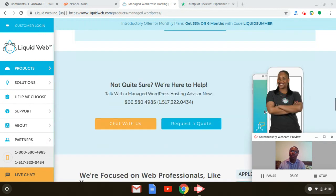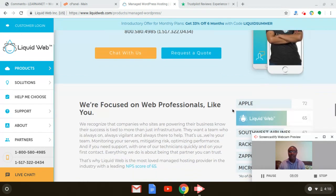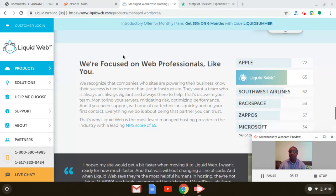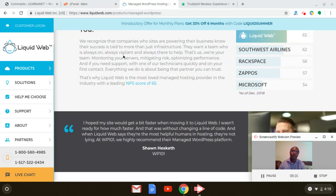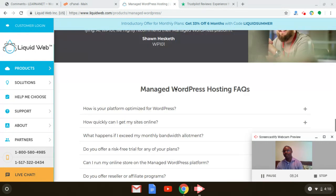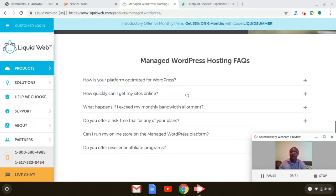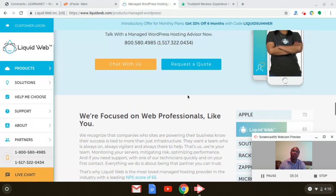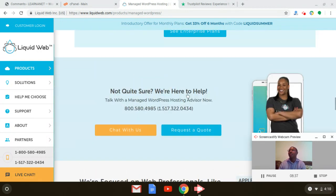Of course, with your cPanel and you gain access to it, it allows you to add on additional websites as well. What I like about Liquid Web is that they do perform those daily updates, so you don't have to worry about doing that. Liquid Web has been around for an extremely long time, guys, since 1997. There's only one other web hosting platform that I know that really has been around that long, and that's DreamHost.